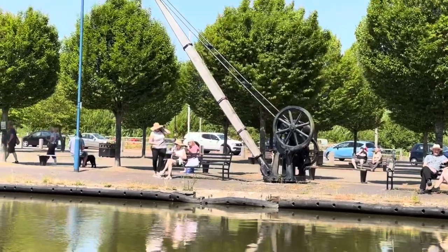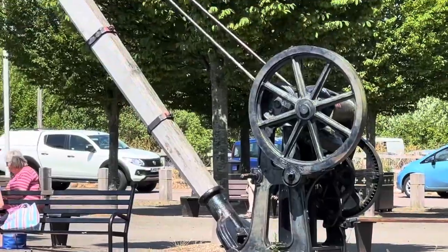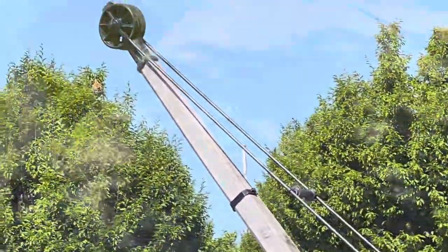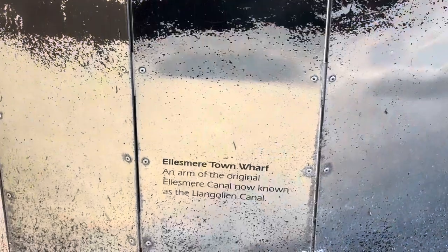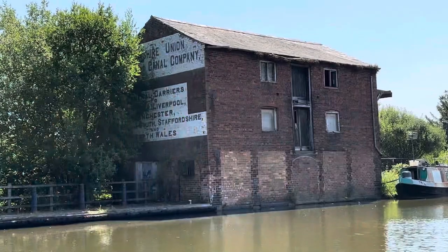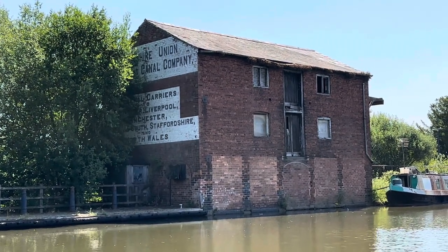I wonder when the last actual load that this crane lifted was, what the date was. Just wondering. Unfortunately, the Ellesmere Canal was never completed fully and was never used as intended. Obviously, sections of it were in use, but it wasn't all linked up.